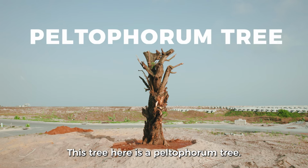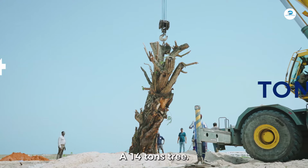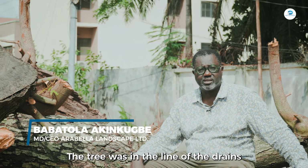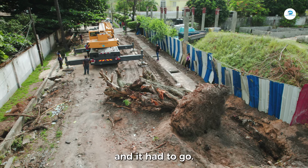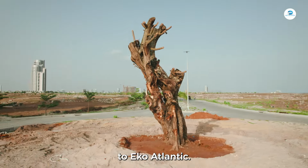This tree here is a Phaltophorum. The age, 60 to 70 years. A 14-ton tree. Secondary branches have been trimmed off. The tree was in the line of the drains, and it had to go. It has been moved from Probing Road in Ikoyi to Eko Atlantic.